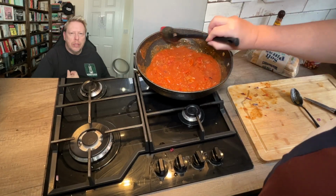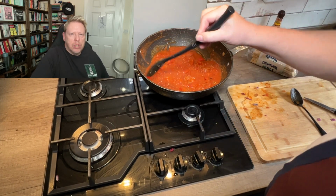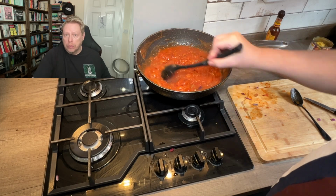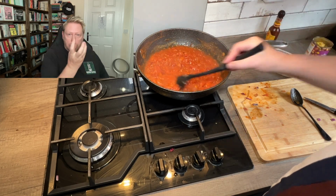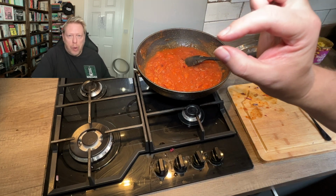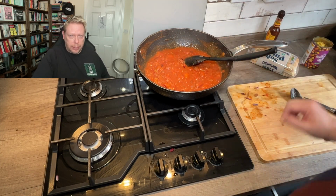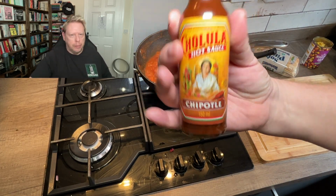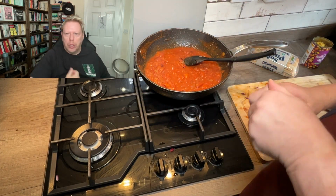So in essence, what you're doing now is reducing the sauce a little so it doesn't taste exactly like you've just thrown some fresh tomatoes and chopped tomatoes in, enriching the sauce a little. At this point, you now add the chipotle sauce. Again, this is a thing to taste. I like quite a heady zing to my thing, so quite a good splash of chipotle.